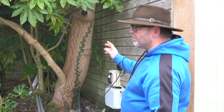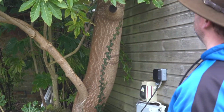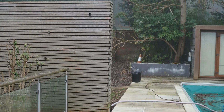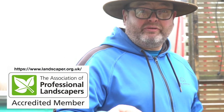Another case of poor planting choice and a poor wall construction, or a combination of both. I'm not sure who's to blame really. This beautiful Paulownia, gorgeous tree right next to a wall, and it's just simply pushed the wall out. That's going to come out and we're extending the paving. It's so sad to see such a beautiful design so poorly executed. That's why you should always look for somebody who's a member of the Association of Professional Landscapers.